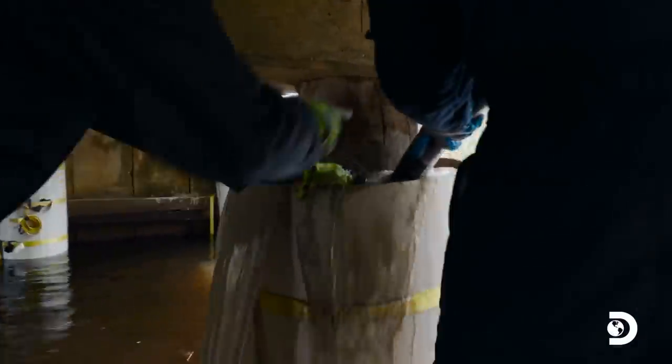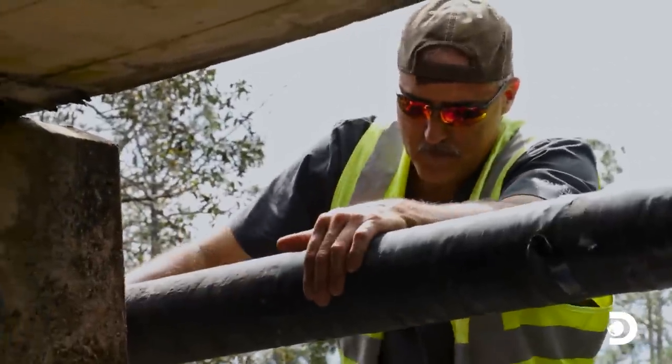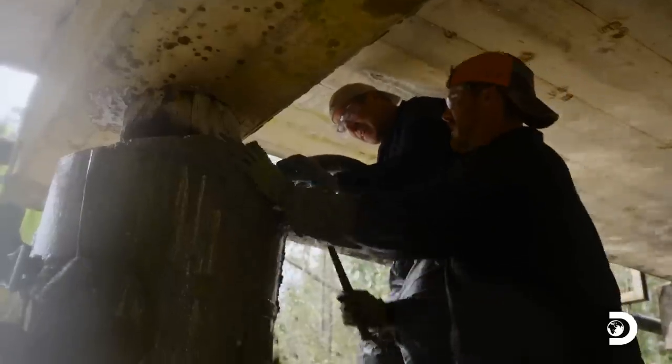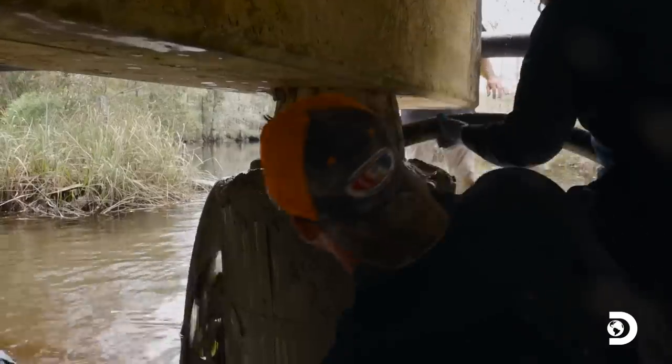So the concrete that's going in is forcing the water out, basically. Correct. Still got a little bit to go. Want to overfill it, bring it up a little higher. Can you slow it down, Paul? Slow it down.